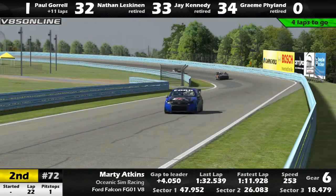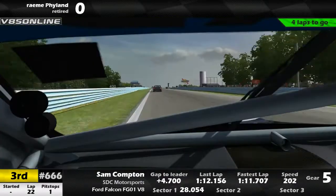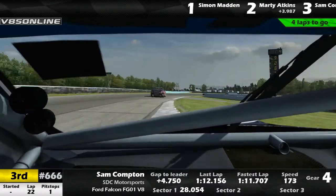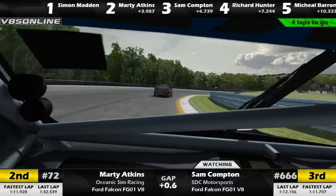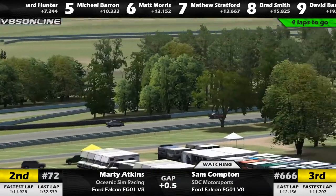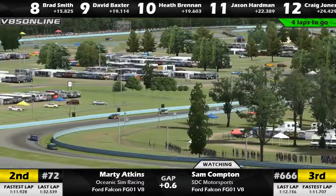And from what we've seen, I don't think that's going to happen, but I tell you, he might be involved in a fight pretty shortly with Sam Compton, because Compton in position number 3 is only 6 tenths back from Marty Atkins. Yeah, talk about consistency. Sam Compton's lap times are unbelievably consistent, and they're just a tenth or 2 quicker than what Marty Atkins was doing before the pit stop, so I think Sam Compton will be right on his tail real soon. Definitely be a fight.